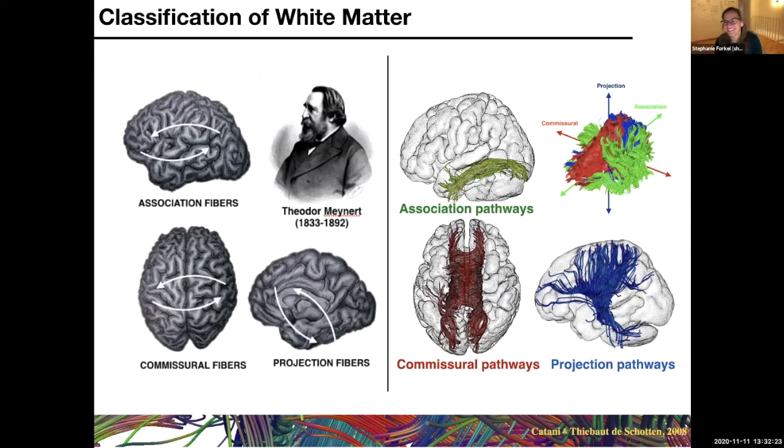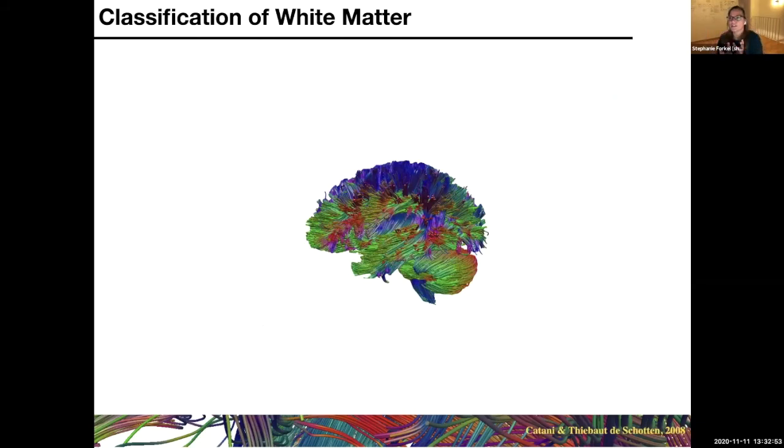So now we use the so-called RGB scheme, which I always, for years, thought was like a fancy scheme. RGB just means red, green, and blue. So by definition, association pathways are shown in green, commissural pathways are shown in red, and projection pathways are shown in blue. Now, when we process our data, you actually get them all together.